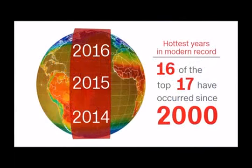The NOAA is informing the public that climate change will only enhance the threat of extreme temperatures on Earth during this century. The hottest years on record have occurred since the year 2000, indicating that summer temperatures will rise by 3 to 10 degrees by 2100, according to projections.